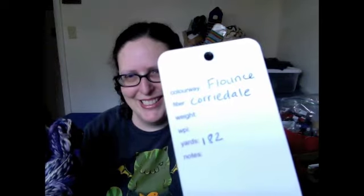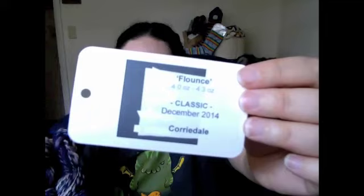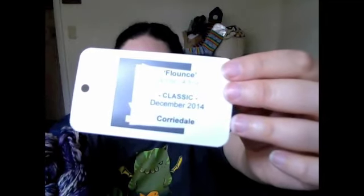The colorway is Flounce, and the yarn is Corriedale. And I got 182 yards. Here's my little label. And here is the other side. I've been taking the stickers and sticking them over here. So Flounce is the December 2014 colorway from Into the Whirled. So, yeah, I think it's great. I really like it. Alrighty, so that's it for Fully Drafted.